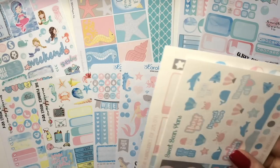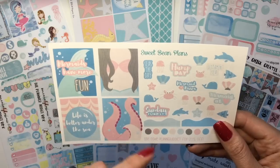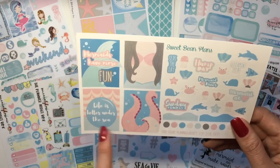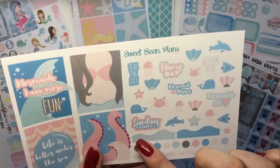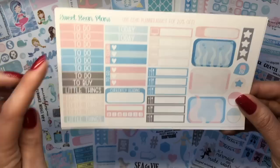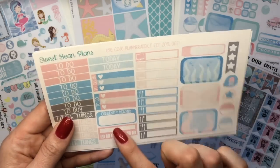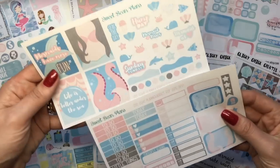And I've got four more sheets, two more shops. The next shop is Sweet Bean Plans. And I had been looking at her sticker shop. She's got these weightlifting girl stickers that I think I might end up going and purchasing here soon. But this sticker sheet has these four full boxes, a bunch of little icons and word stickers, which are really super cute. Some little water, little dolphin, super cute. And then you get a bunch of headers, like to clean, to go, currently reading. Oh, that's perfect. I've been trying to keep track of what I'm currently reading for each of my weekly spreads. So that would be really nice. And then you've got some half boxes, and then a couple little extras over here. So those are those two sheets together.